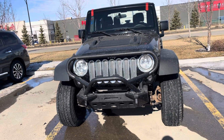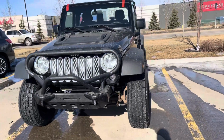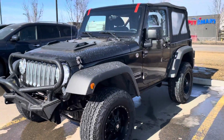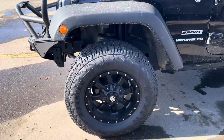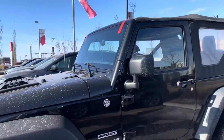Albert Honda. Wanted to do a quick walk around video of this 2015 Jeep Wrangler Sport. This one's got 132,000 kilometers on it. Aftermarket rims, they look pretty well new actually. We've replaced the windshield in this guy.